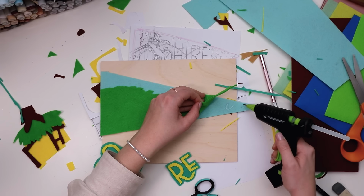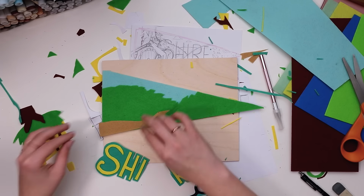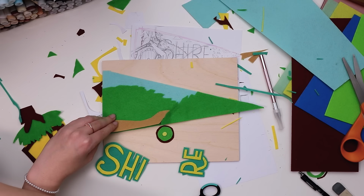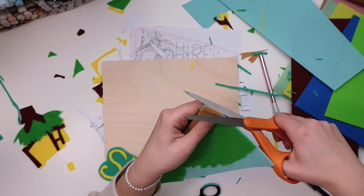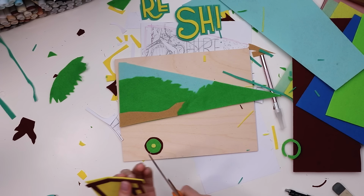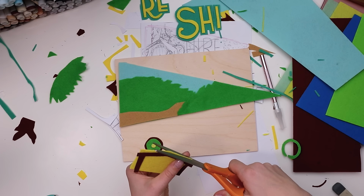Although this one, since it's not the stiff kind, probably should have a little bit more glue. Now we gotta trim that. I'm gonna glue it first so that I can't accidentally trim it too little or too much. Oh, it's so cool. I can pick it up and it can't fall apart. Shire. Actually, I just realized I can trim the yellow. There's no way to see it.